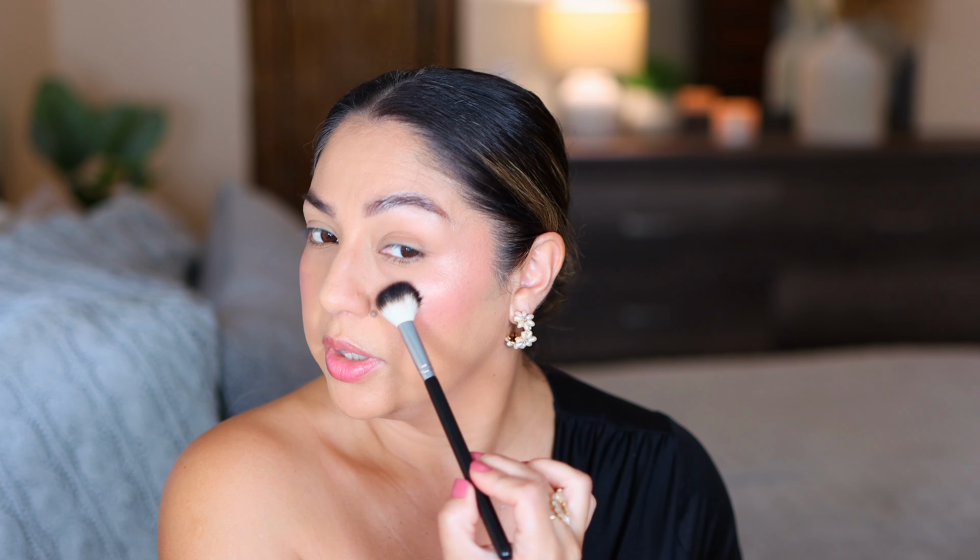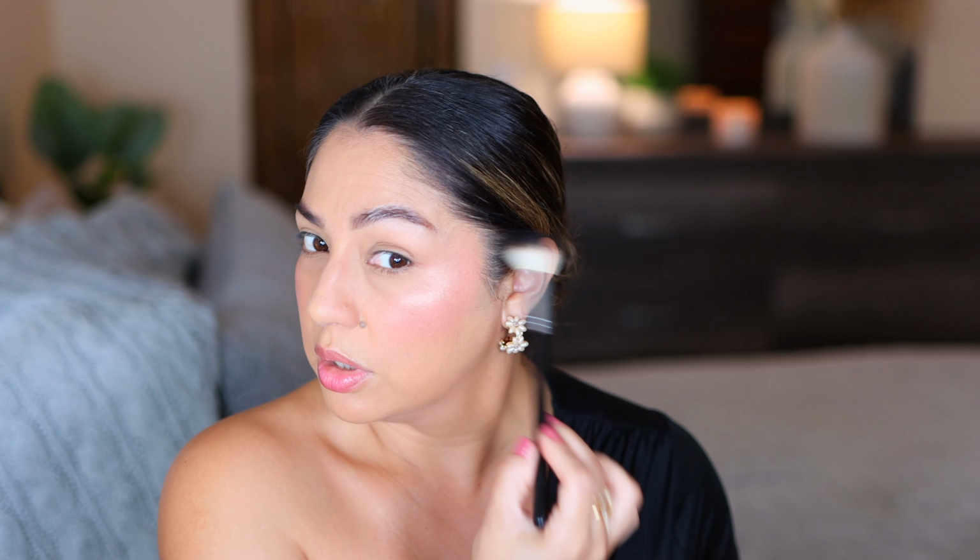You can definitely stay on this side right here if you want a little bit more of a natural finish, but if you want a little bit of a glow, this one is gonna give it to you, because oh, look at that, so beautiful. All right, and now let's go ahead and use the highlighter. I'm going to use it on this side. Oh my goodness, look at that, so beautiful.